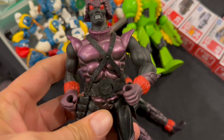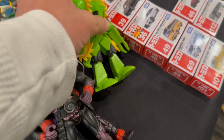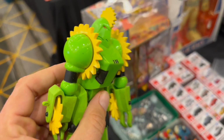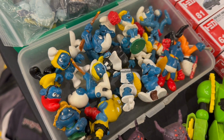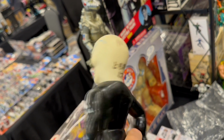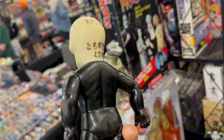So let's take a little walk around and see if we can pull some vintage toys out of here to add to my collection. Oh yeah, that's so very cool. Oh, yeah, it's kind of like a mutation, and I think they have more of this one. So yeah. Silverhawks. Kind of like a gun, kind of like a knife kind of deal. And it's similar to this. Oh, okay. He's pretty cool. It's like a bootleg of something.